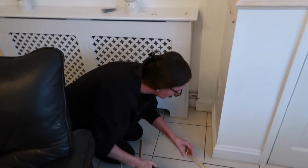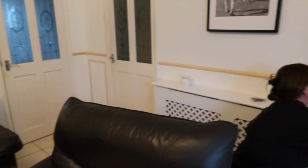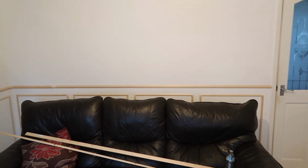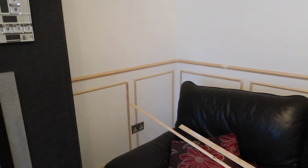Yeah. I'm going to show everyone now where we're up to. So you've got this panel to do. We've got a panel to do on this side of the door. We've done all of the dado. All the way around. We've done all the panelling on that wall. All the panelling on this wall. We've done the dado on this side, but we've run out of panels, so I have to go back to B&Q tomorrow and get some panels for this wall and this little wall.